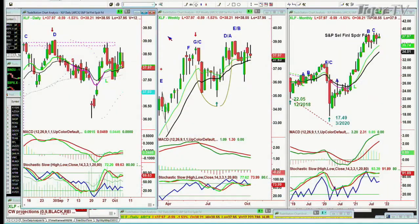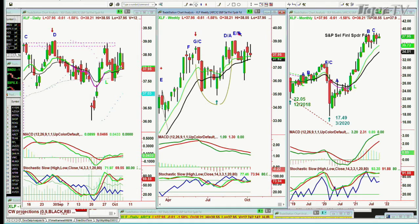Hi folks, so I'm putting a little package together. The XLF, which is the S&P Select Financial Spider Fund, is trading at 37.97, and just missed making a new recovery high in the 39 area about a week or so ago. And that high that was made back in late August was a peak D. And Chapman, we were always looking at peak Ds as a potential for a turnaround. And that was an E, if I want to be very strict about it, E/B in the weekly chart.